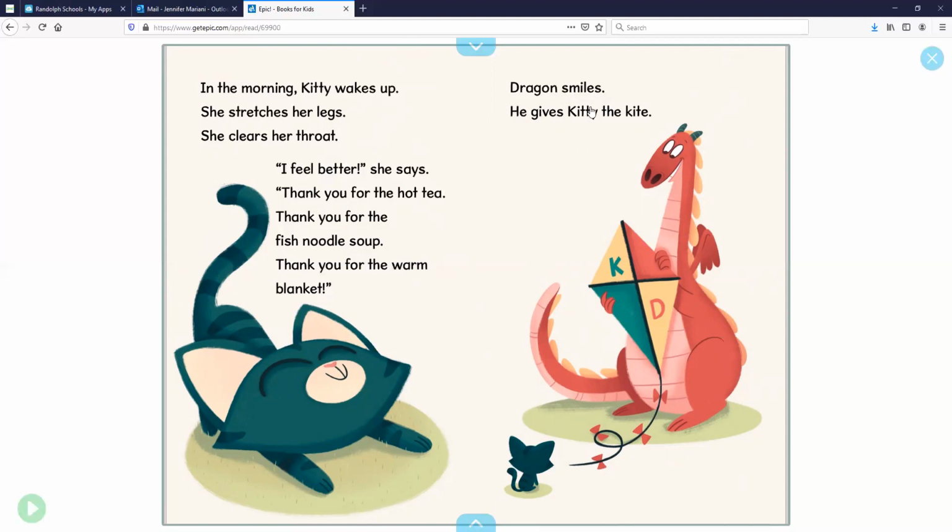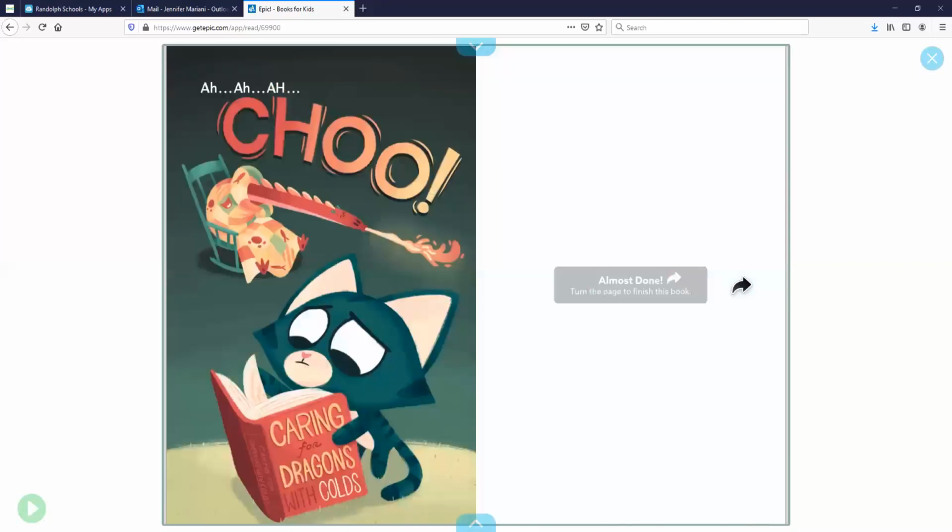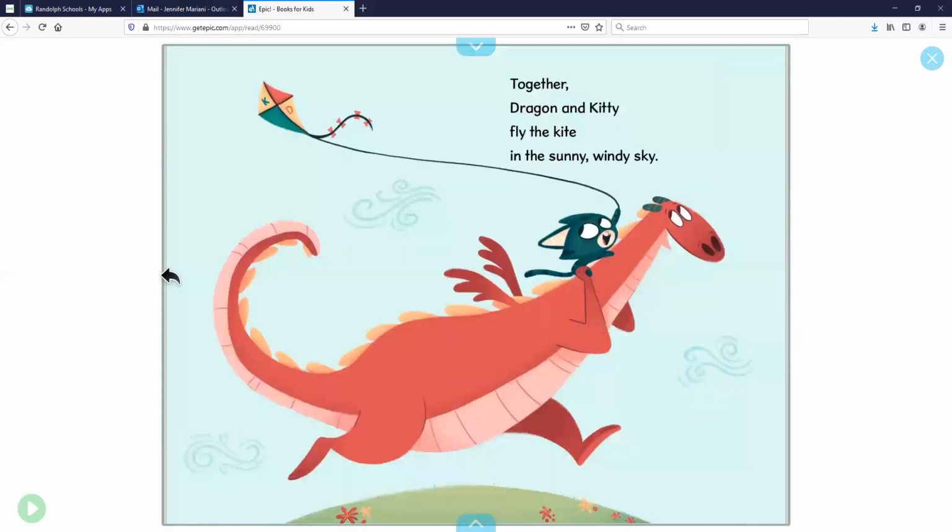Dragon smiles. He gives Kitty the kite. Together, Dragon and Kitty fly the kite in the sunny, windy sky. Ah, ah, ah, choo! Oh no, now poor Dragon has the cold. So let's go back again.